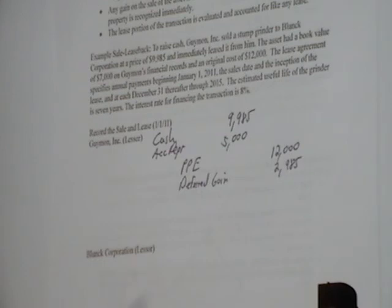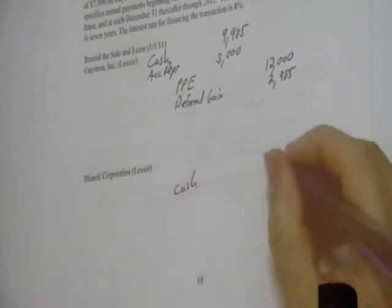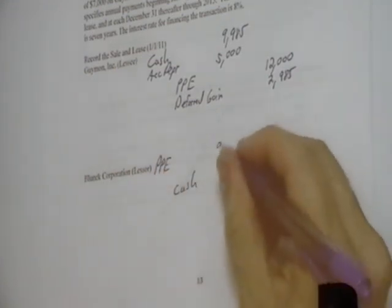And we will do the journal entry for the lease in a second. For the lessor, the journal entry for the sale is that they're going to give up cash of $9,985, and then they're going to get a piece of equipment, and we'll just call this property, plant, and equipment for them, $9,985. So that's the sale. That's the whole thing for the sale. Nothing else needs to be done for the sale.